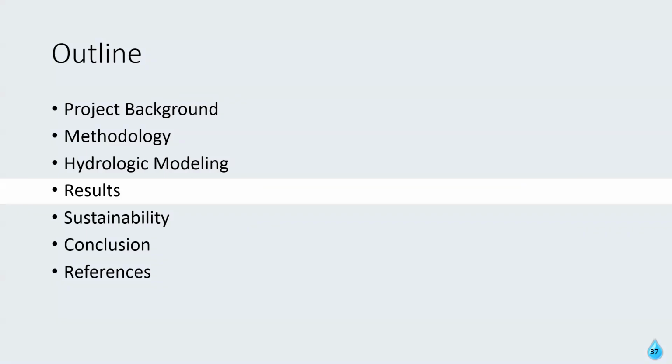In this next section, we will be going over the results. After identifying community needs, acquiring the available soil and well data for an ideal site location, and analyzing that information for hydraulic modeling, the team selected a solution that rethinks wastewater management.